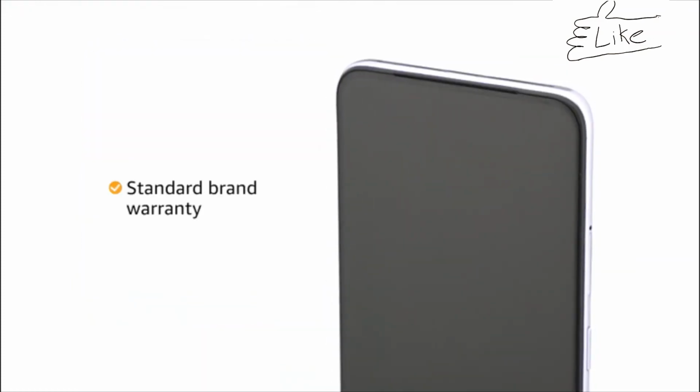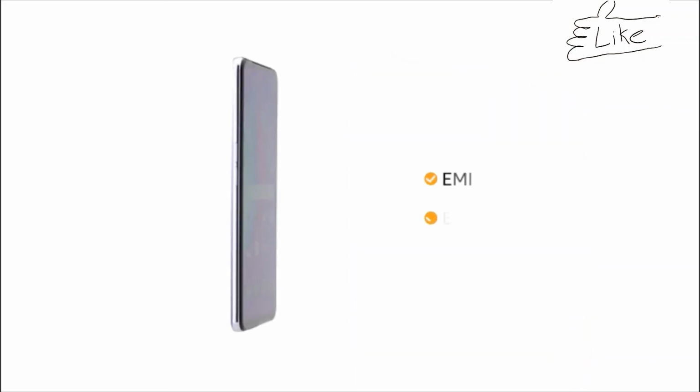The Oppo F11 Pro comes with standard brand warranty. You can avail EMI and exchange options.